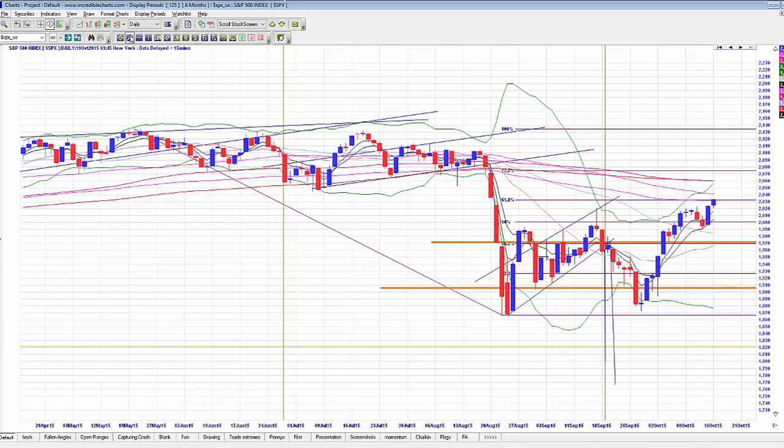Again, the main resistance we've been talking about that is going to come into effect here is this level, that trend line that we saw before. Let me just get this accurately drawn. So we're basically looking at that level here. We're very close to that, so what we want to see is how that interacts. Then we have, of course, the moving averages above that.